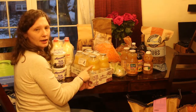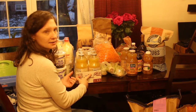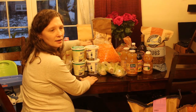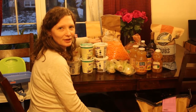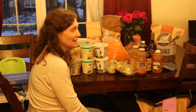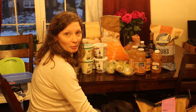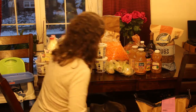And this is Lakewood organic orange juice. That same one that I got in the last month's order. That was almost a perfect amount of orange juice, but you know, kids, phases, I guess, of drinks, and now all of a sudden orange juice is my youngest son's favorite beverage right now. It was apple juice, but now apparently it's orange juice. So this may not last us the whole month of January, but we'll see.